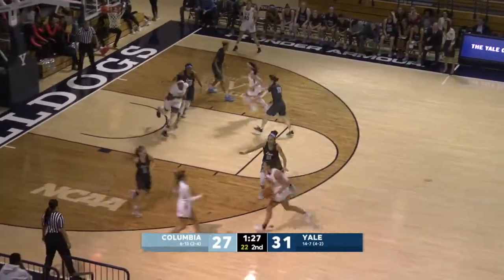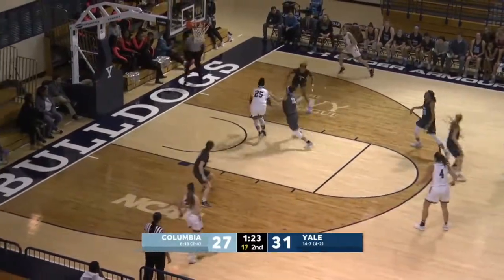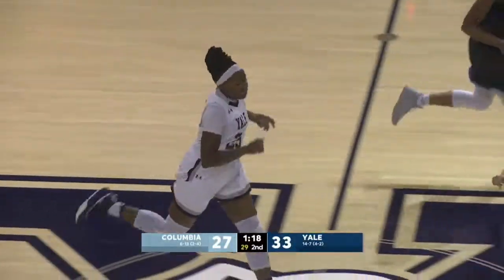Chance for an extended possession now for Yale. Andrew outside into Mond underneath. Great pass and a good finish from Alexandra Mond.